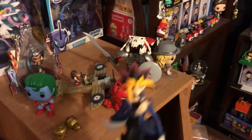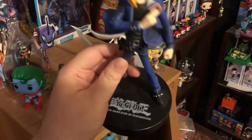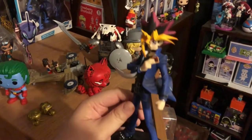Up here, let me just go ahead and grab this one. We have the only Yu-Gi-Oh statue. I got this at a con a few years ago. So here is Yugi. You can tell this came out for the movie.